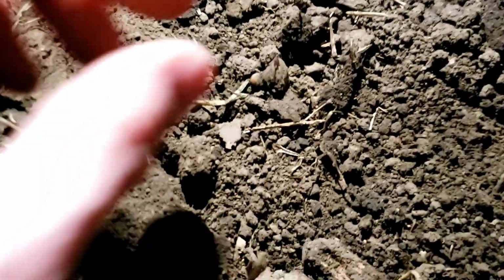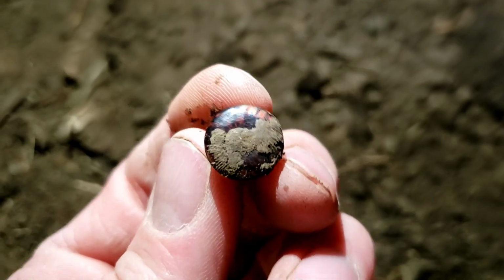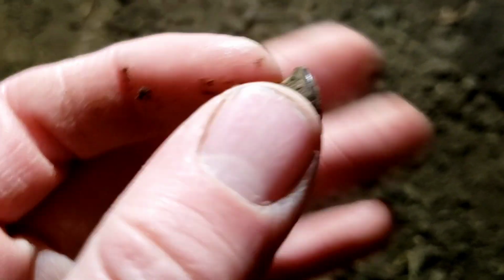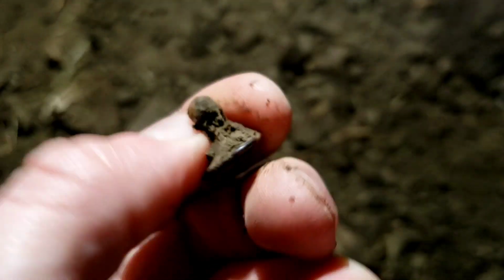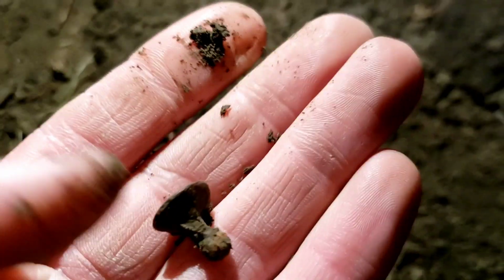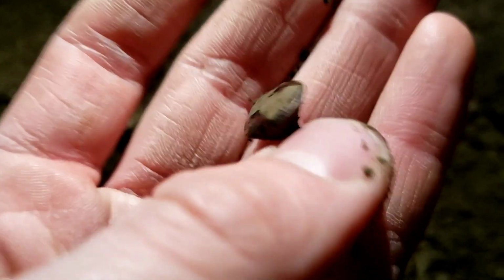So I just pulled up something interesting here. I have no clue what it is, but it looks like it might have some sort of enamel on it. That back is making me think it's a collar stud of some kind. And I think that's exactly what this is. I'm gonna go ahead and get this all brushed off and I will loop you back in.